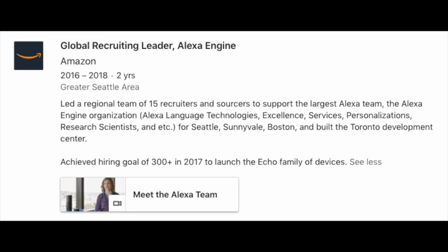Most LinkedIn profiles that I've come across do not have a link or any type of media in them. So this is a great opportunity, ambitious professionals, for you to differentiate yourself from all the other job seekers who are going after the same role as you are.